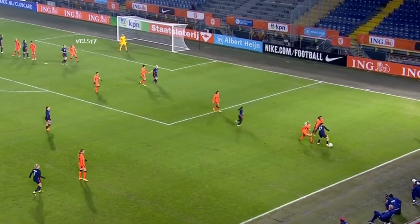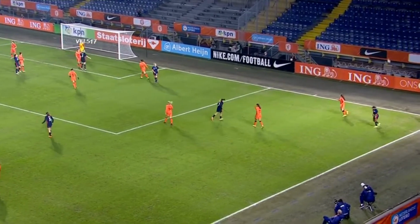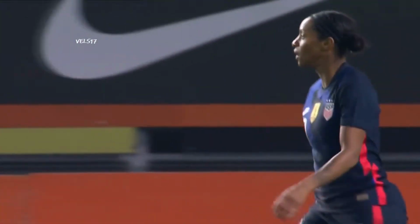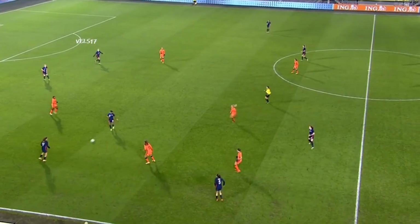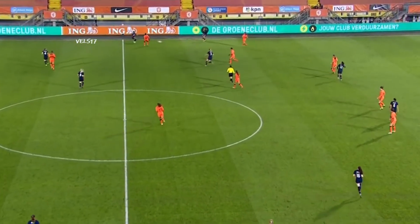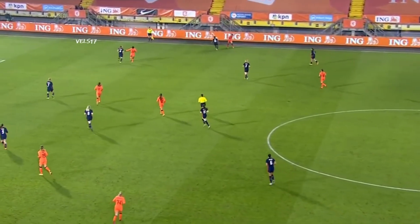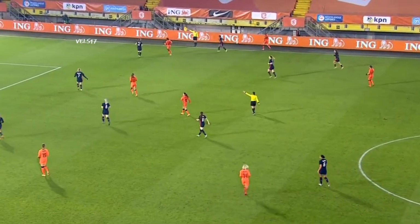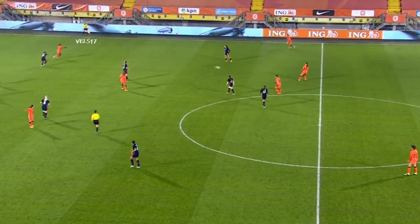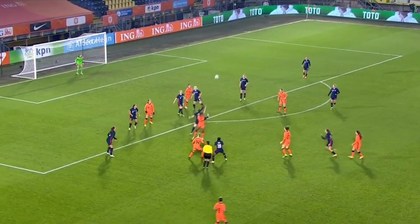Tobin Heath, one-on-two, finds Dunn. Dunn's cross deflected out of bounds by Danielle Van de Donk. Becky Sauerbrunn reads it perfectly. Much I've seen from her before. I mean, they must have nightmares about that every time she touches. Now one picks out Bonenstein. Williams has to sky for that one.